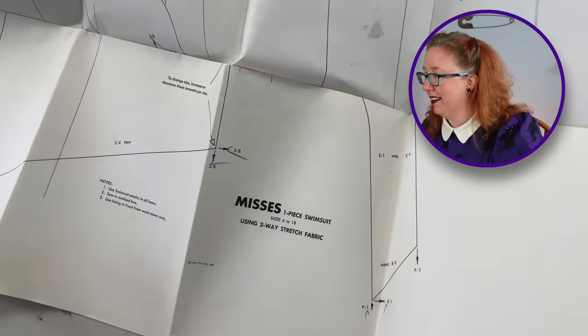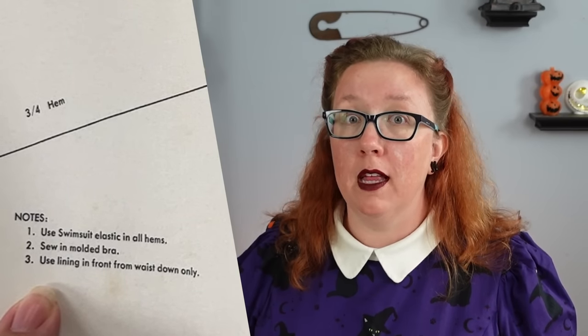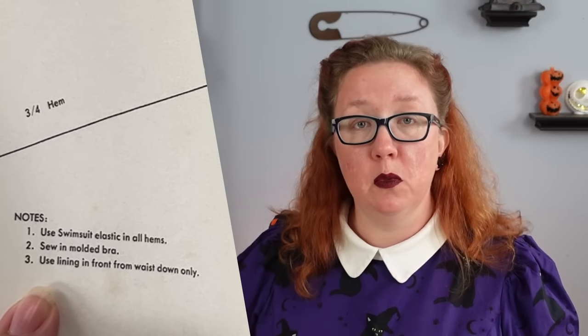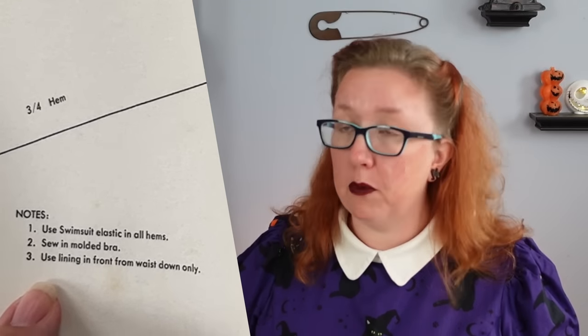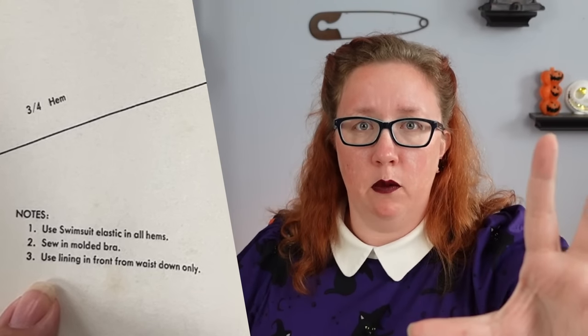Here we go, a dramatic reading of the three notes. Number one, use swimsuit elastic in all hems. Number two, sew in molded bra. Number three, use lining in front, from the waist down only.